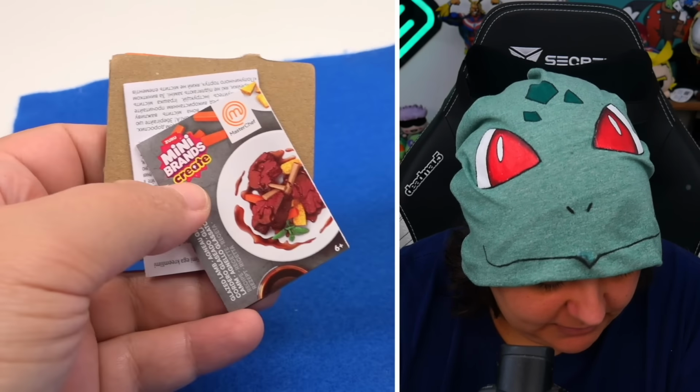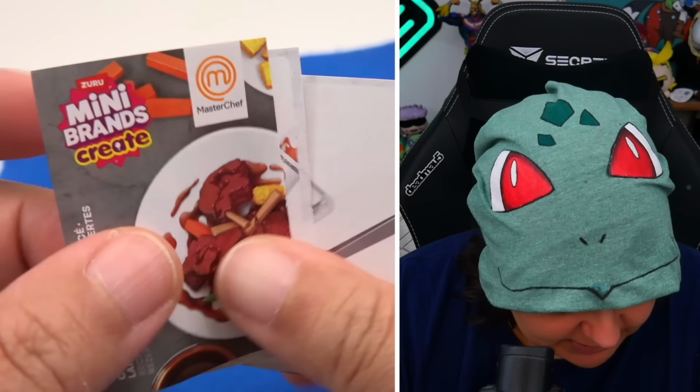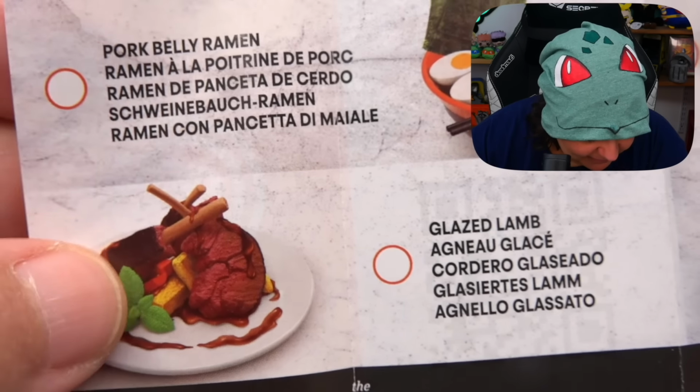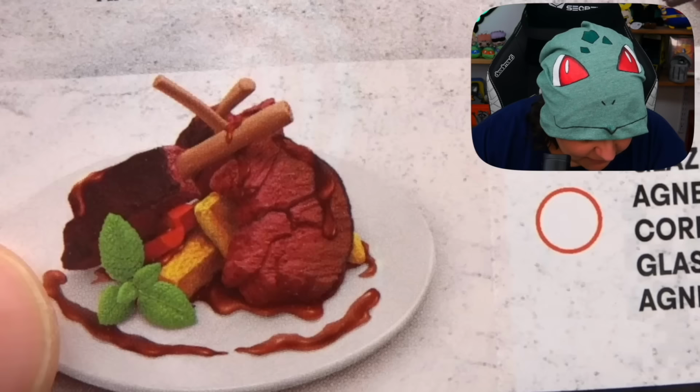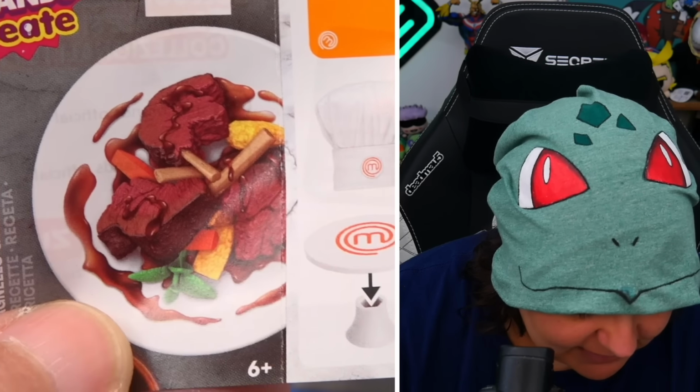So let's pull everything out. And yes, we have the placemat with the cardboard and the instructions. My goodness, that is aesthetically pretty. So we have the glazed lamb, and look at that. We can stack it upwards with the vegetables kind of hiding, or we can stack it with the vegetables kind of around it. This is pretty cool.